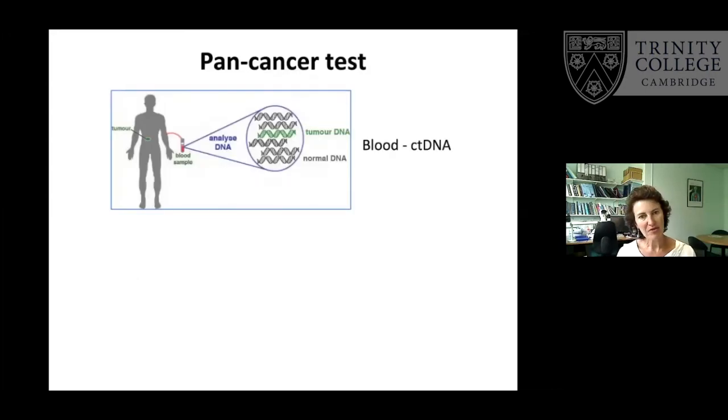So there are a number of different approaches one could take to making an early detection test. The first ideal might be to have a pan-cancer test. So this might be a test that you could apply to anybody in the population to ask the question, do they have a cancer somewhere? And ideally that test might also give you a clue as to where that has arisen. And there's a huge interest in this now, particularly using blood. And this has become possible to even contemplate, which we wouldn't even have been able to think about 5 or 10 years ago.